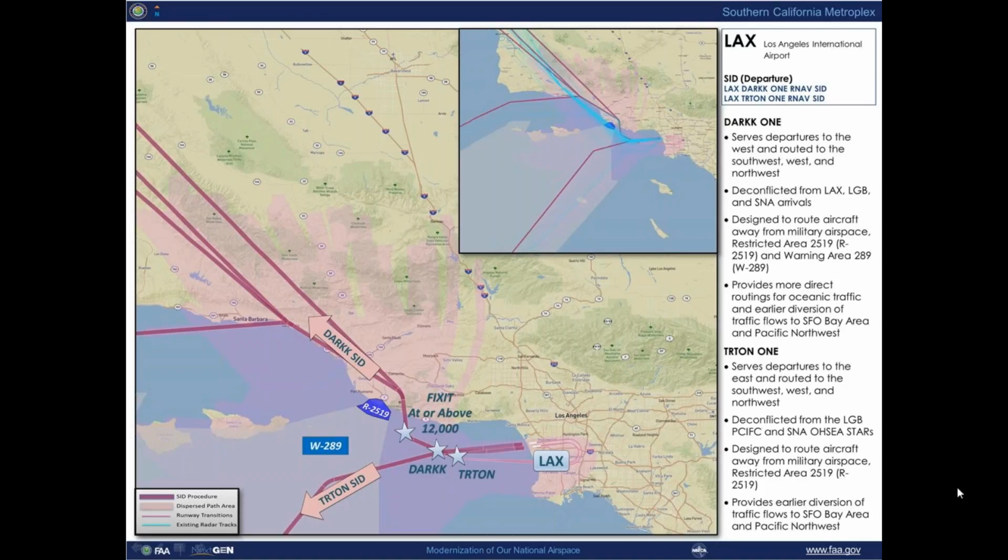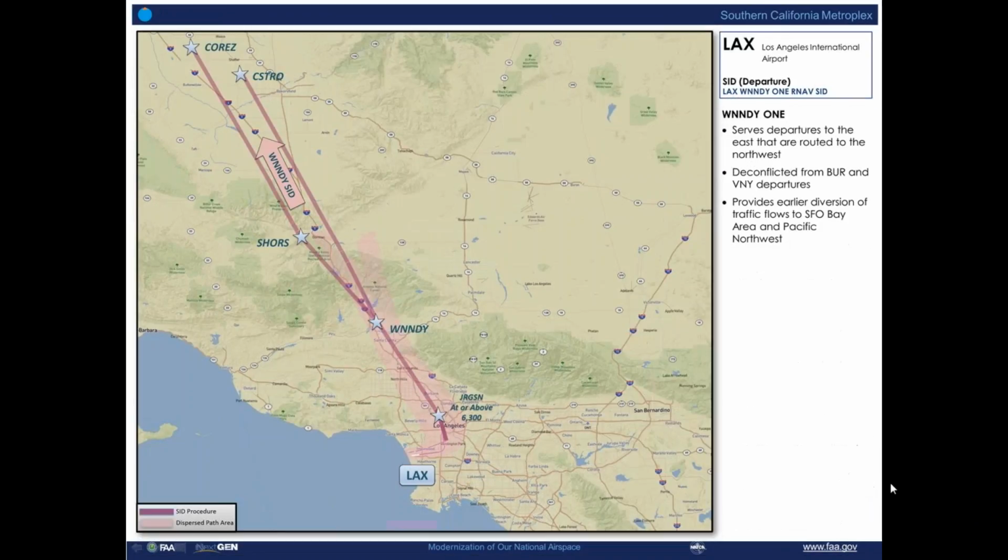The Triton 1 departure serves departures to the east and is routed to the southwest, west, and northwest. It's deconflicted from the Long Beach Pacific and the Orange County OC STARs, and designed to route aircraft away from military airspace, restricted airspace 2519. It also provides earlier diversion of traffic flows to the San Francisco Bay Area and the Pacific Northwest.